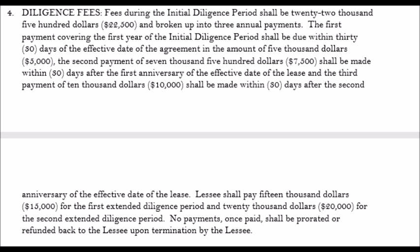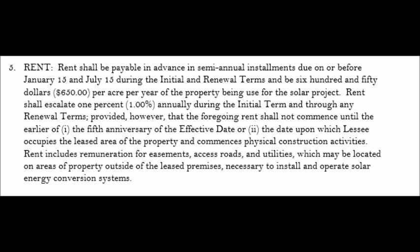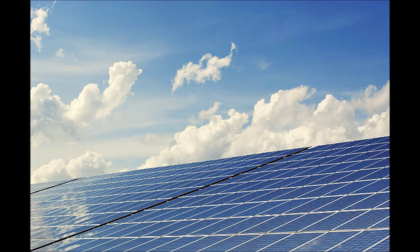The rent that they offered was way, way low compared to what other rents in the state are going for. Not only that, they want to put an escalator in of 1%, which is ridiculous, because if inflation's at 3%, it means that the rent actually goes down in real dollars by 2% a year. And then, on top of it, they want a lease that lasts 40.5 years, which means they tie up the property for 45.5 years.